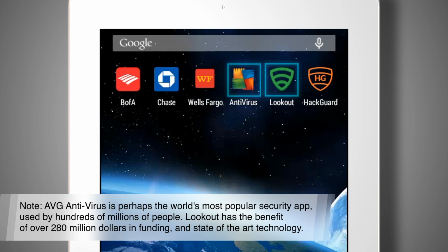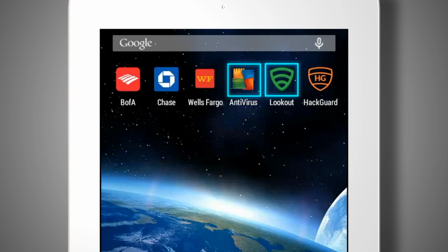Defending our banking apps are 2 popular antivirus apps. They are the first line of defense. Will they be able to defeat our attacks and stop us from hacking the banking apps?